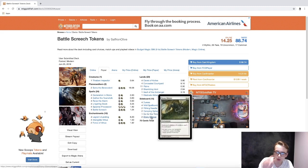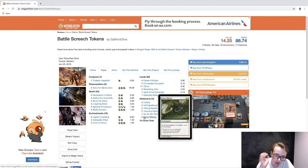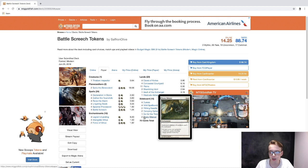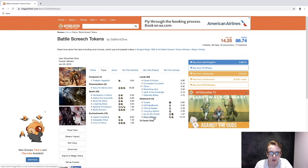And finally, 2 Stony Silence. Very great sideboard card here. Enchantment. Activated abilities of artifacts can't be activated. Very powerful card against Tron. And although it is a bit expensive, definitely worth it to run in your sideboard.